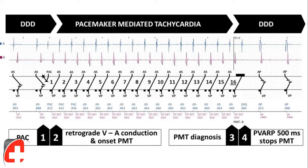So this is probably a DDD pacemaker, and as you can see, actually, it's in DDD mode. And then suddenly you have a PAC that occurs, and then the ventricles pace. Now this paced impulse goes back up through the tissue and actually depolarizes the atria. And when it depolarizes the atria, the pacemaker says, "Oh, hey, cool! There's a depolarization here. I better pace the ventricles." So it paces the ventricles. Now this goes through the tissue, retrograde conduction, through an accessory pathway, and it depolarizes the atria.